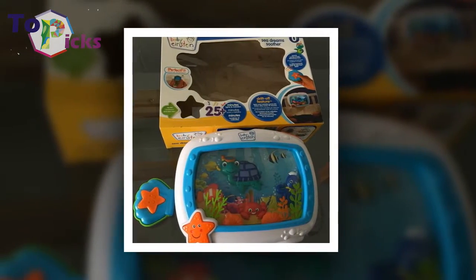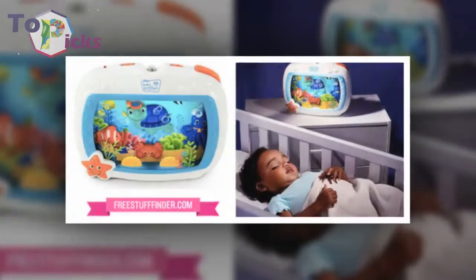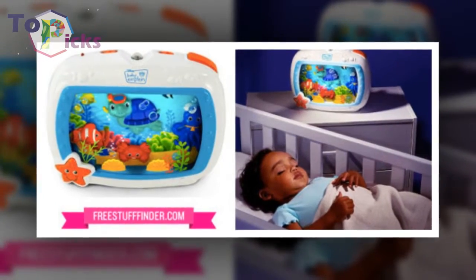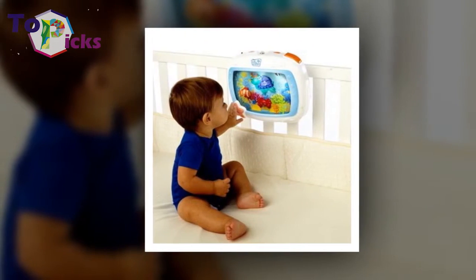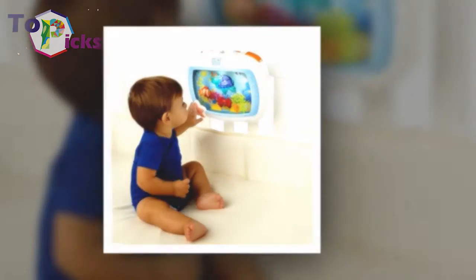Your kid does not have to sleep alone. This swimming underwater friend can accompany him to Never Never Land. The lights and music gradually dim every 10 minutes, or you can use the remote to turn them off without troubling your snoozing infant.